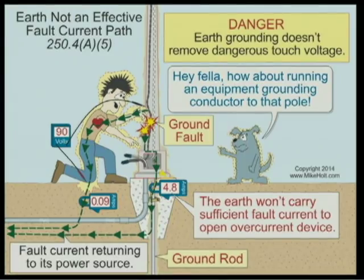Are you kidding me? This is live stuff on the internet, what people are saying, that grounding provides a path to the earth. It makes it safe. It doesn't make it safe. Let's take a look at the graphic.